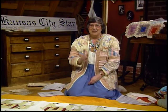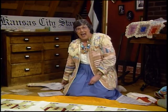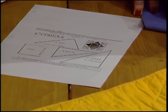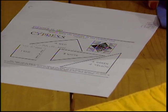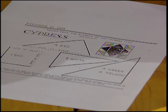Now, Edna only signed four of her patterns, but today I want to show you how to make one of her patterns. The cypress pattern. Now the cypress vine is from the Morning Glory family with showy trumpet-shaped scarlet or white flowers with leaves. We're gonna make ours out of reproduction fabric in red, yellows, and greens. So let's go downstairs to the sewing machine.